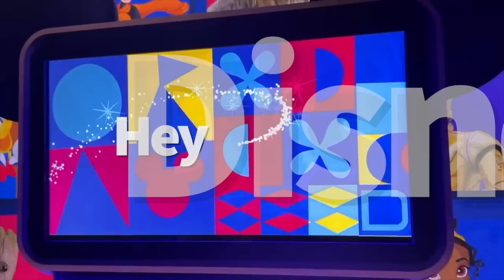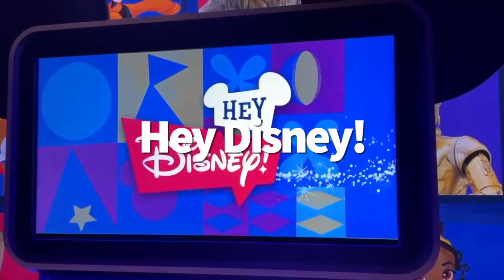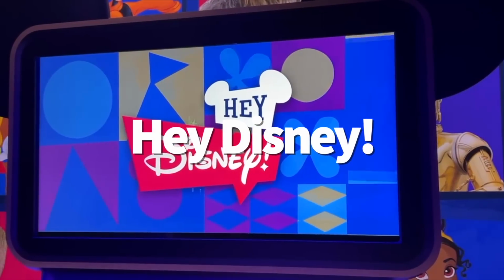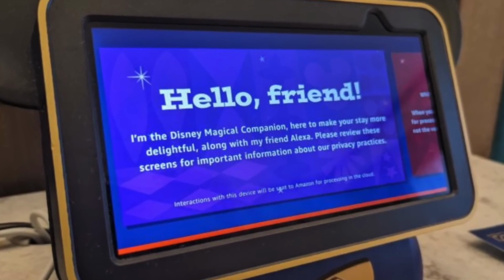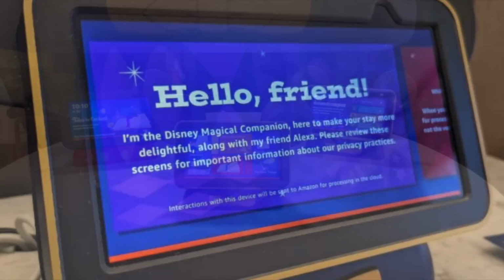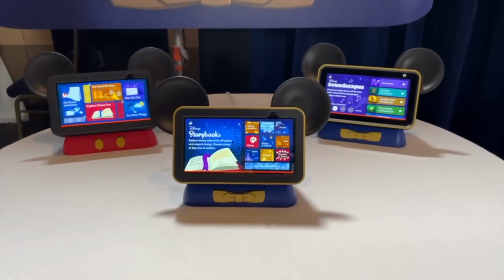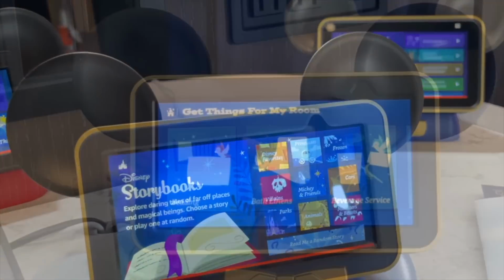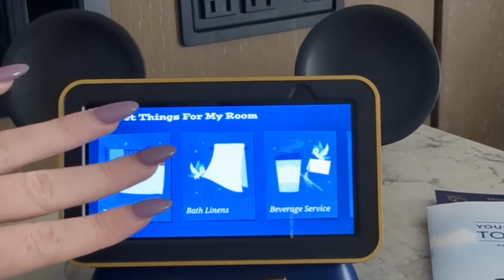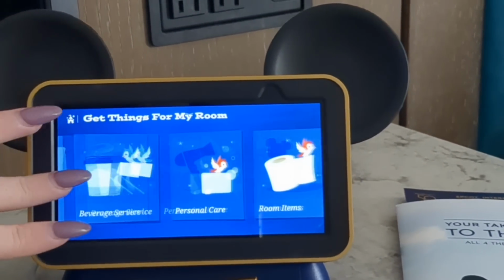Slowly but surely, we're seeing more and more Hey Disney tech being added to even more Disney resorts. Hey Disney is a new complimentary service that uses Alexa on Amazon Echo devices and assists guests with room amenities, weather updates, planning tips, guest services, and a whole lot of other Disney vacation details to help make your stay easier and more convenient, or so they say.